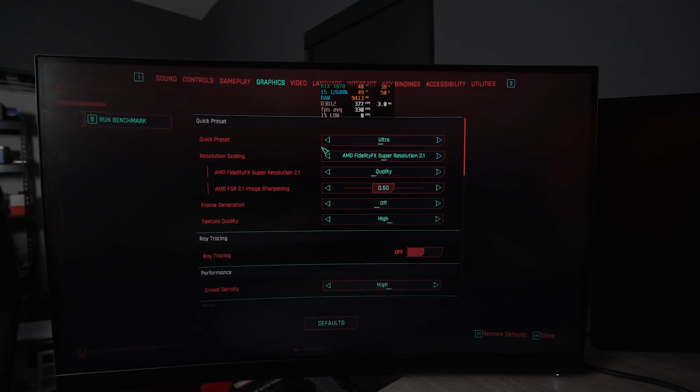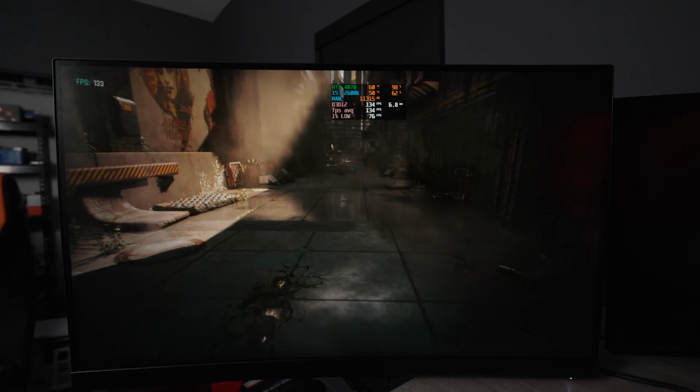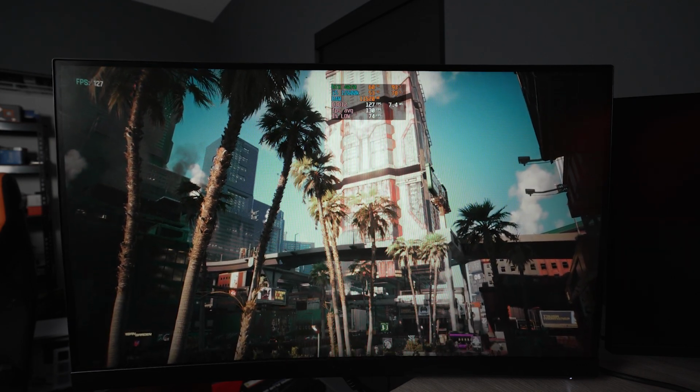So that's on me. If you think it makes a difference, you can roast me down in the comments. But first, we did our single monitor testing, no Discord, no background apps. Our FPS average was 130.69, our 1% lows were around 105, and our RAM usage was only about 11 and a half gigabytes.